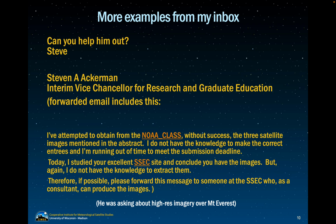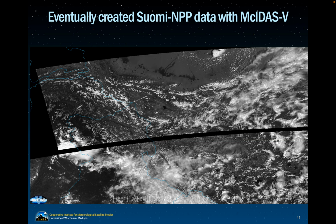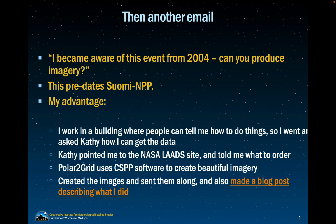So this part is not Polar to Grid. Eventually I created the SUMI NPP data with my kite SV because he wanted an image of Mount Everest. So Mount Everest is in this image. It's actually very close to the granule gap. Okay, mission accomplished. Then he comes back with, I became aware of this event from 2004. Can you produce imagery? Now, of course, 2004 is before SUMI NPP.